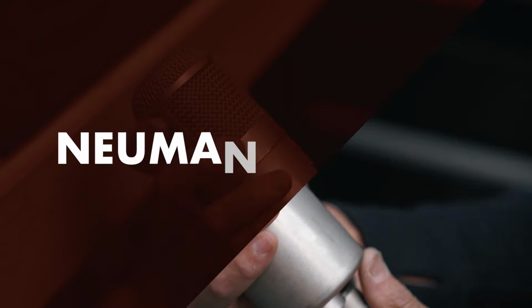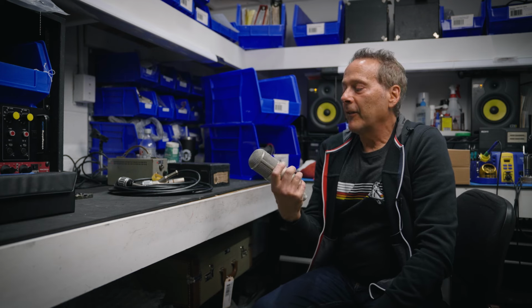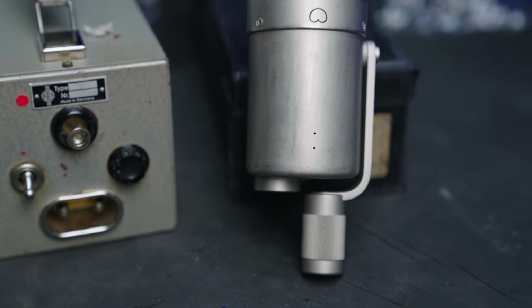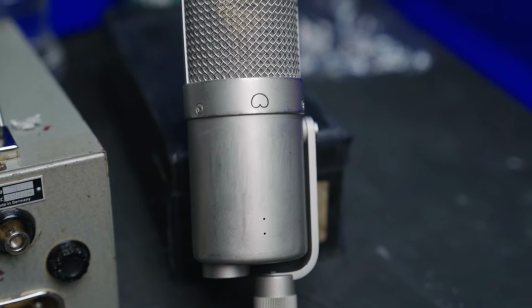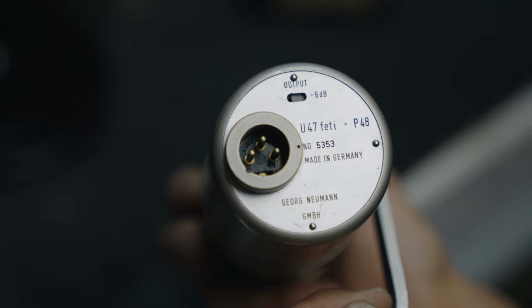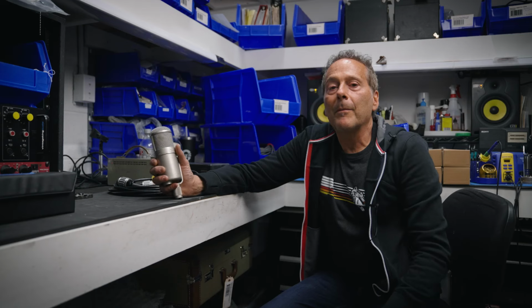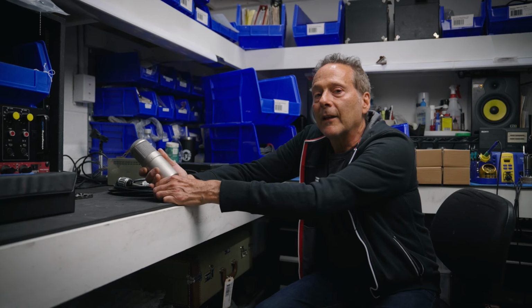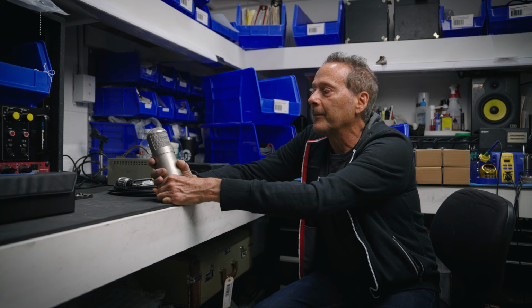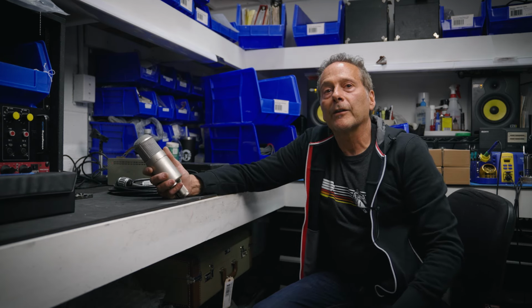Okay, this is a Neumann U47 FET. It's a solid state version of the tube 47. Most people love it on a kick drum. It's still tight, not too pillowy, very EQable. There's something about the cardioid pattern. This is a little tighter than that of a U47, so it rejects some of the background noise. So it's really good for that. A lot of people love them on bass, low end of Leslies, etc. It's just a really versatile, high-end sounding mic that has a lot of great character.